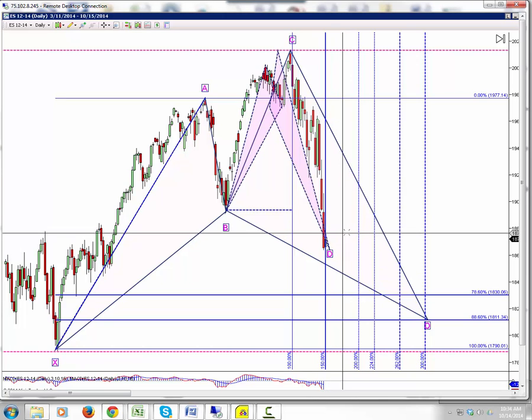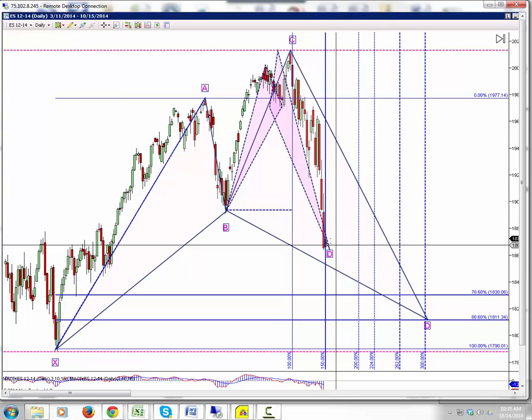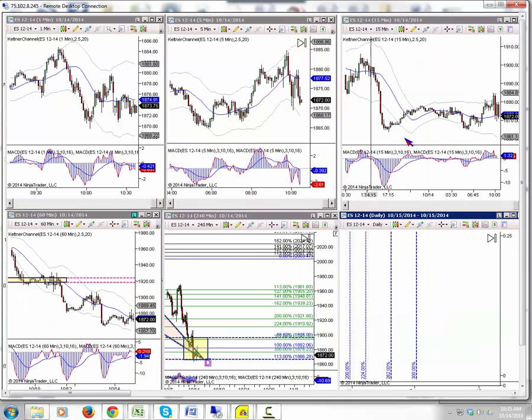And if we start to go sideways, you can best believe, as my father would say, bet your bippy that this is going to go lower. So something to keep an eye on. So I'm being very cautious today in the markets.